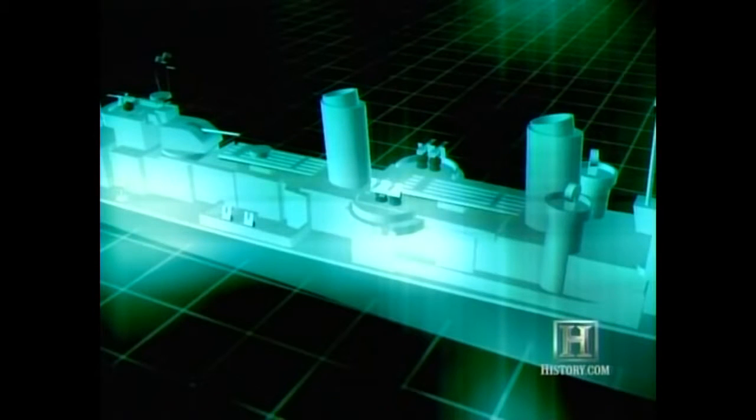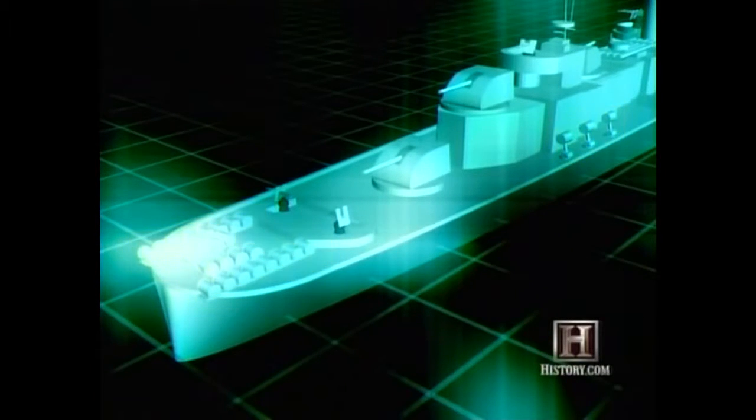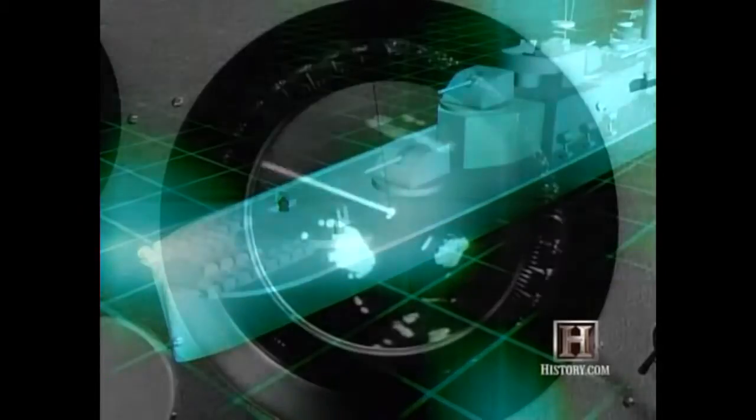376 feet long and nearly 2,900 tons when fully loaded, the Fletchers were significantly larger than any previous American destroyer. They had 5 5-inch guns, 10 21-inch torpedo tubes, 7 40-millimeter guns, and 7 20-millimeter guns. And they were armed with 56 depth charges.